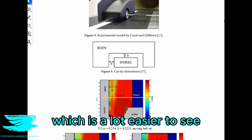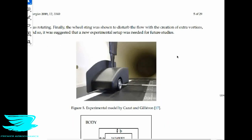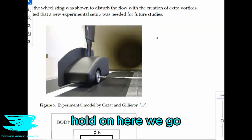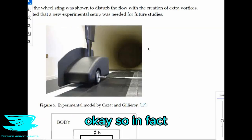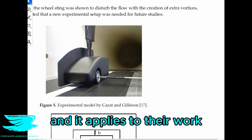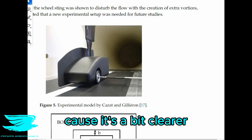which is a lot easier to see what's happening here, and I'll zoom in. Maybe that's a little bit too much. Hold on, here we go. Okay, so in fact, figure 5 gives us a good approximation for what we're about to discuss, and it applies to their work. So let's look at this figure because it's a bit clearer.